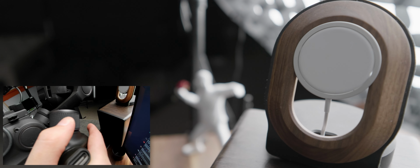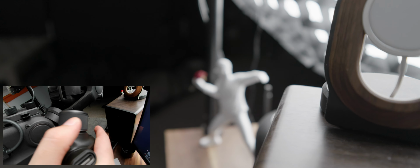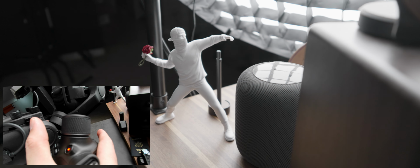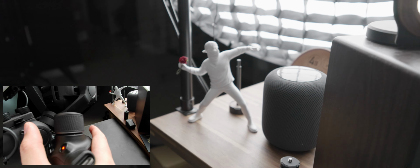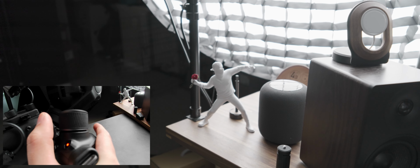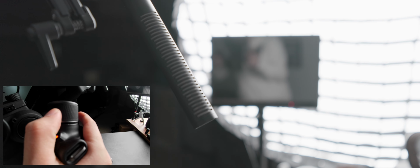So an actor could be walking in front of the screen, autofocus is latched onto them, but maybe there's a foreground object you want to quickly pull to for a moment before going back to the main subject. And so I can manually override the autofocus to focus on what I want. And then as soon as I let go, it's going to latch back on to whatever it was autofocusing on. That is a really handy feature.